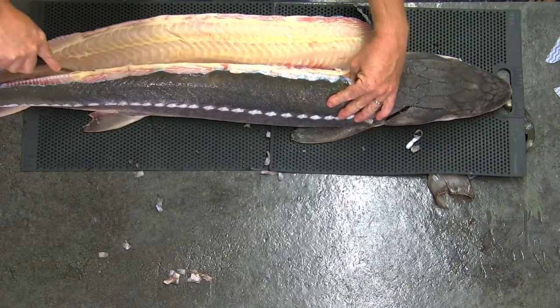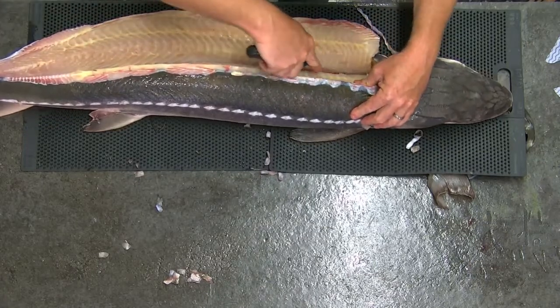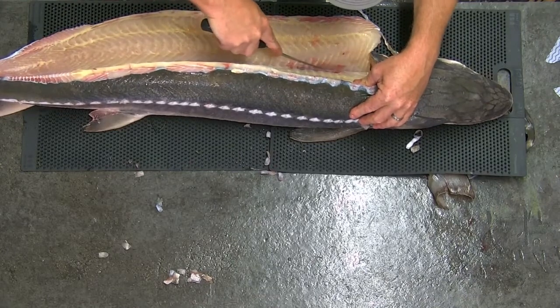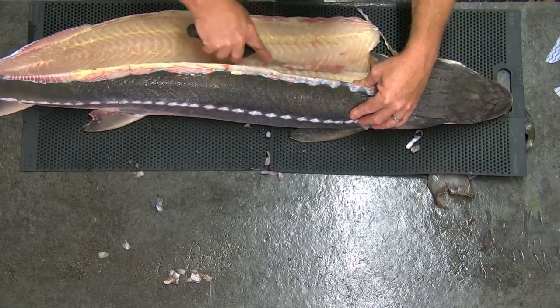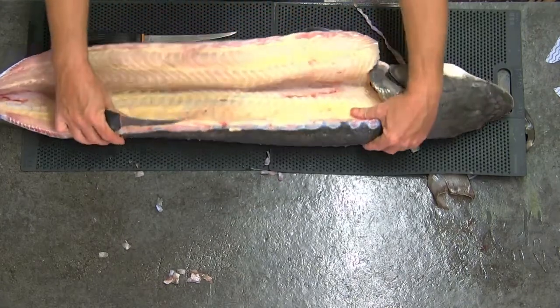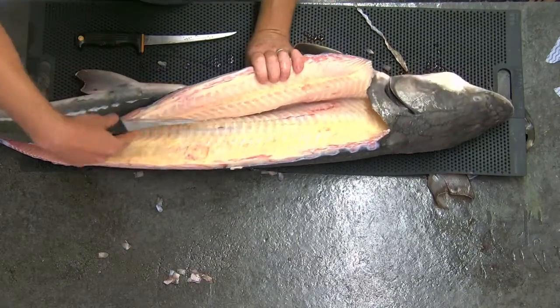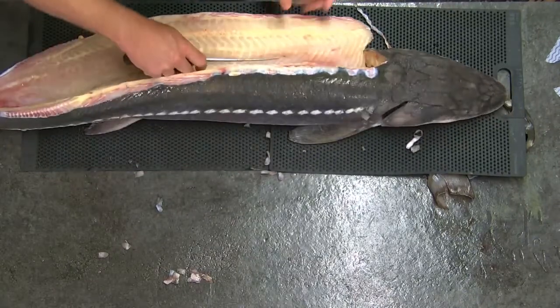This is where I have to slow down just a little bit. Like I said, normally this fish would have guts in it, but this one does not. But my goal here is, unlike a salmon, I want to take this fillet off without leaving that gut lining, okay? I don't want that gut lining to end up on this beautiful fillet. I want to leave it off.